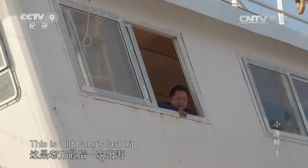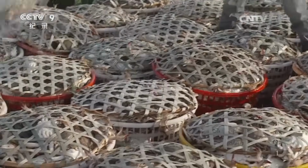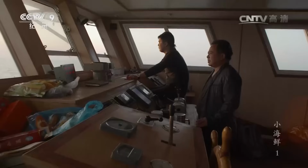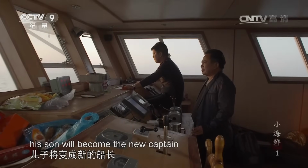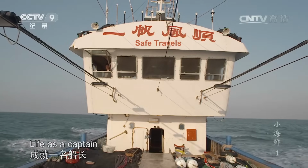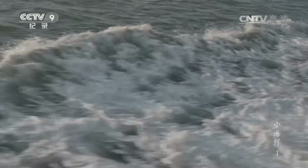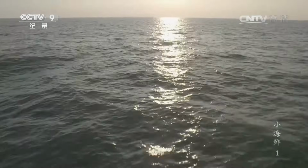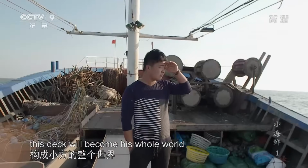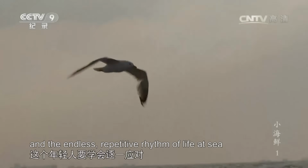This is old Fong's last trip. Decades of hard labor have taken their toll. He no longer has the strength to go on. Next year, his son will become the new captain. Life as a captain means decades of loneliness and rough seas ahead. Between the sky and the sea out here, this deck will become his whole world. He'll need to learn how to manage the heavy labor and the endless, repetitive rhythm of life at sea.